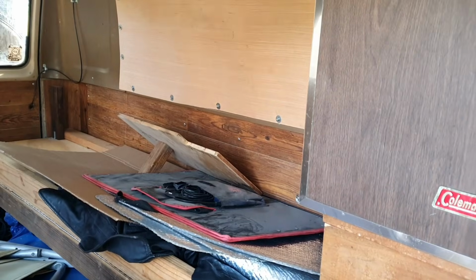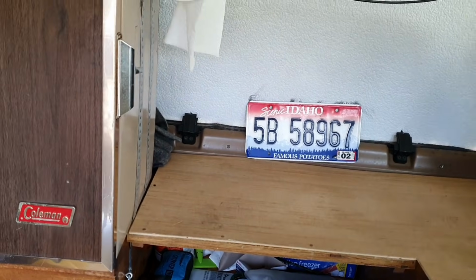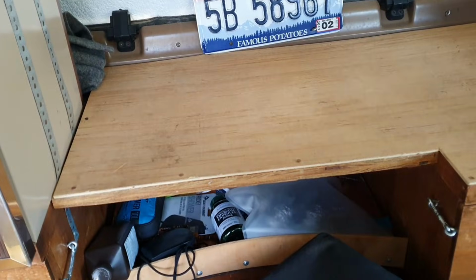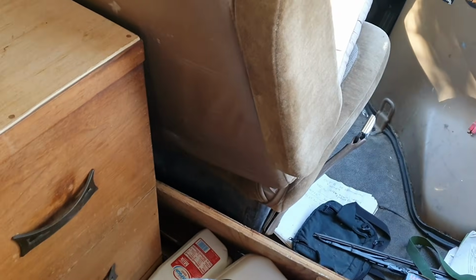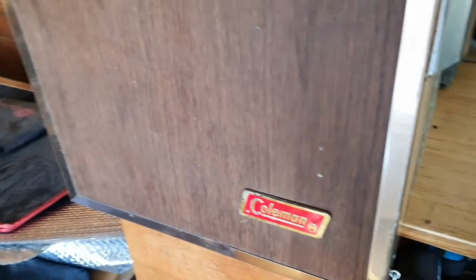Okay, so we're inside of Ron's Ford van here, because I want to show you guys what I'm trying to do in here. It's kind of a mess in here too, because we've been using this van for a truck, and it's also going to be getting the seats worked on. I think I mentioned that in one of the videos previously, but it's got these old seats that really need to be reupholstered and repadded. So a friend of ours is going to help us with that as soon as he gets better.